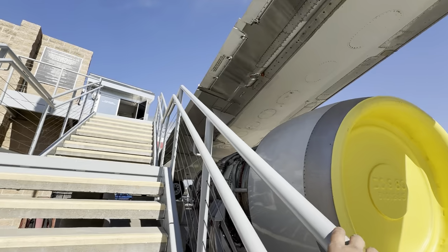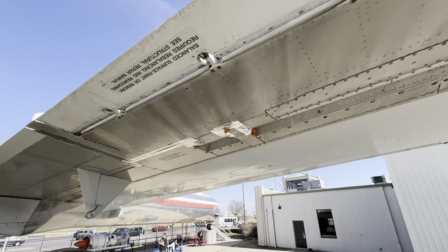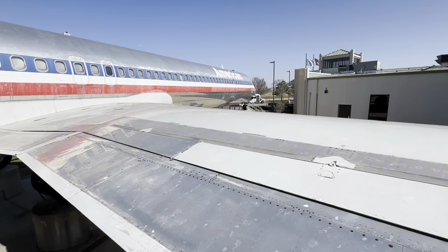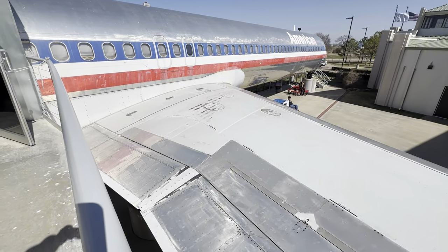Let's go take a step inside of the aircraft and take a look at what is going on in there. As I was walking up, I noticed, look at that, there's still speed tape on the wing. That's hilarious. But to be honest with you, it's actually still a well-preserved aircraft. I'm glad they still have this here.